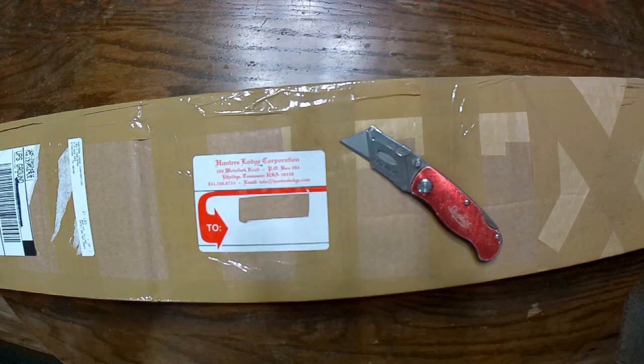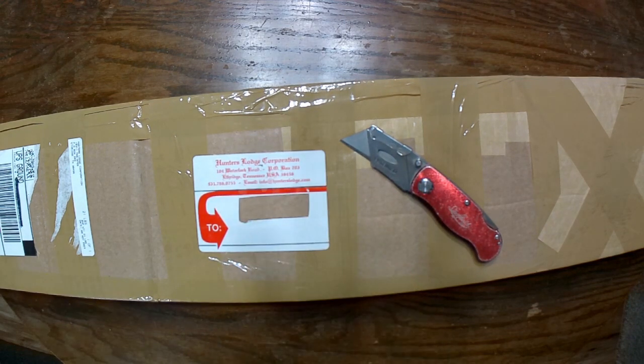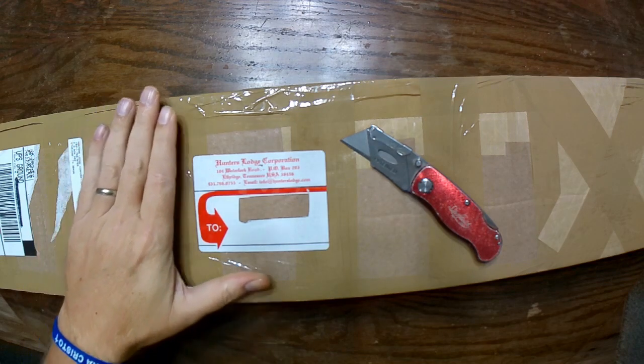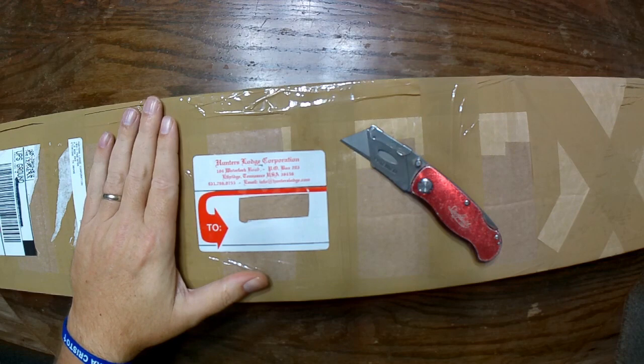Everybody. So as you can tell, I've got another box from Hunter's Lodge. This one just arrived today. Today is, let me get the date right because I don't even know what day it is, November the 10th. This was actually shipped out yesterday. I placed this order through Hunter's Lodge about 2 months ago.